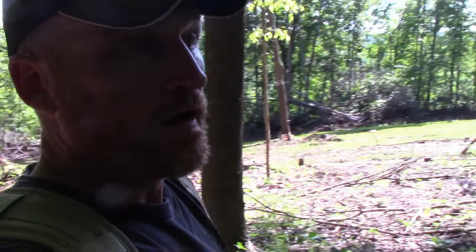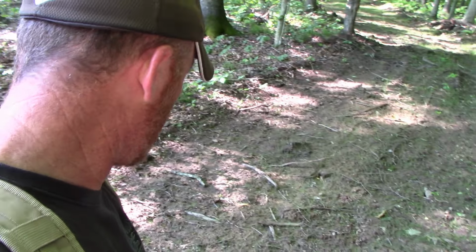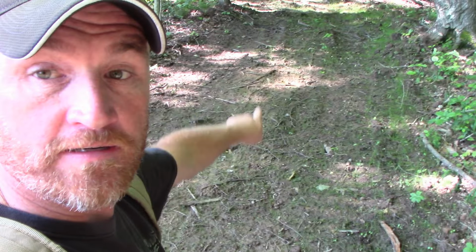So I'm going to take a walk up through here and all the way out, but I'm already seeing all kinds of deer tracks here.